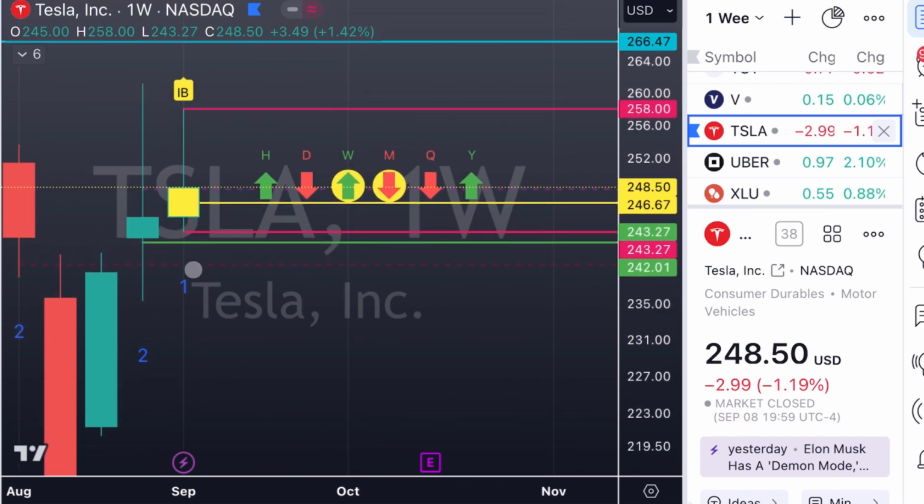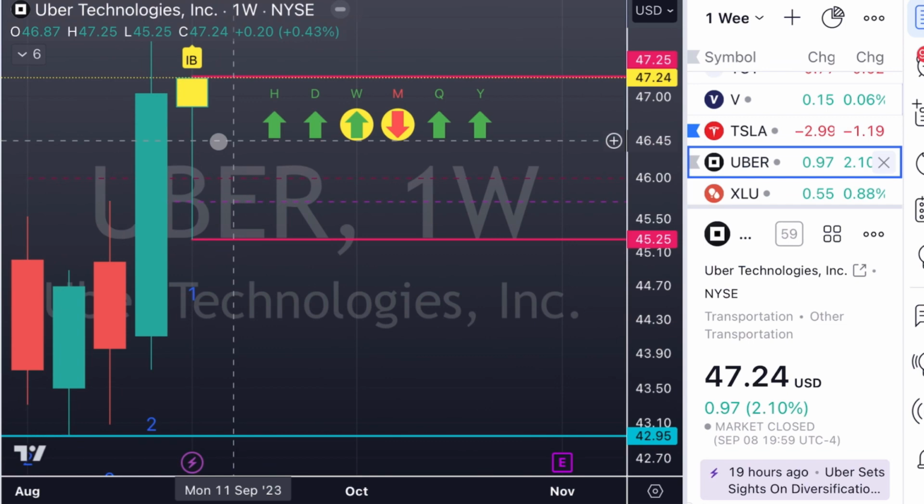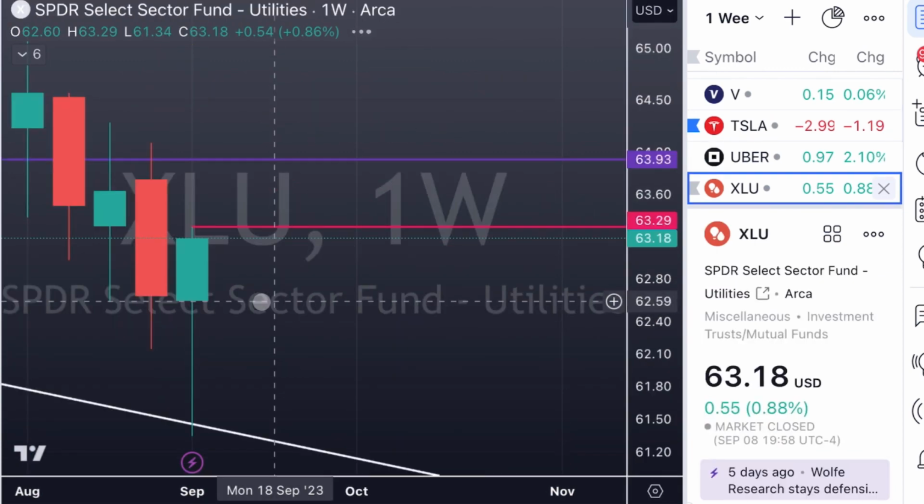Inside bar on Tesla, shooter candle, we can look for those puts at 243.27, calls at 258 even. Uber, inside bar, hammer candle, great time frame continuity. We can look for the calls at 47.25, puts at 45.25.